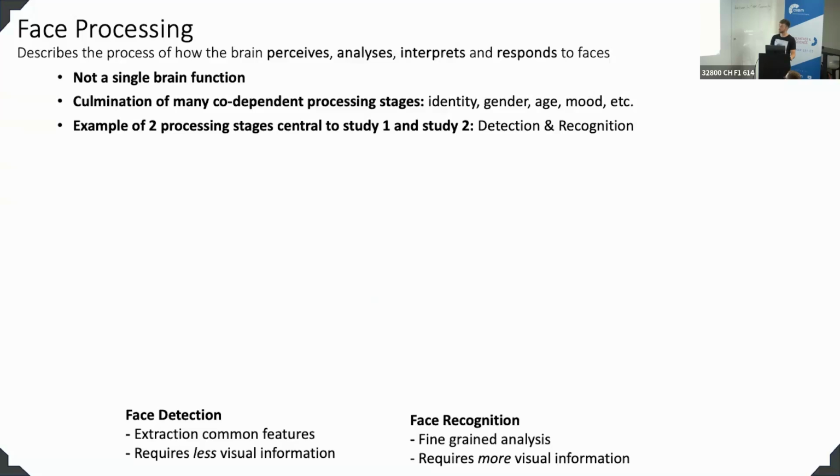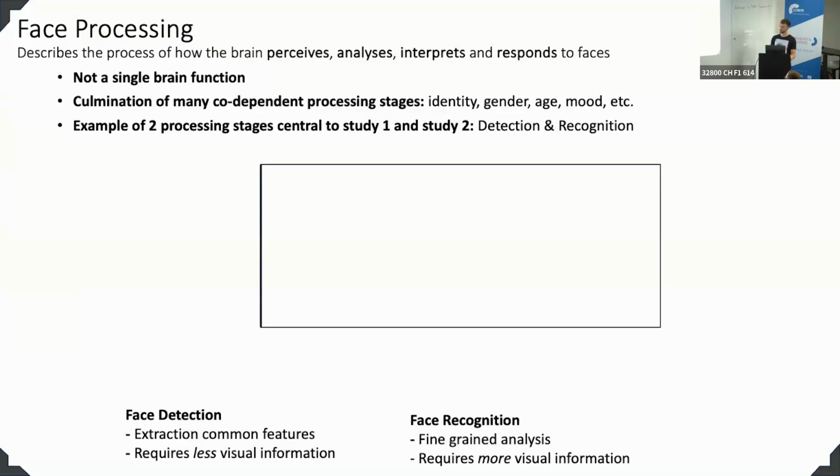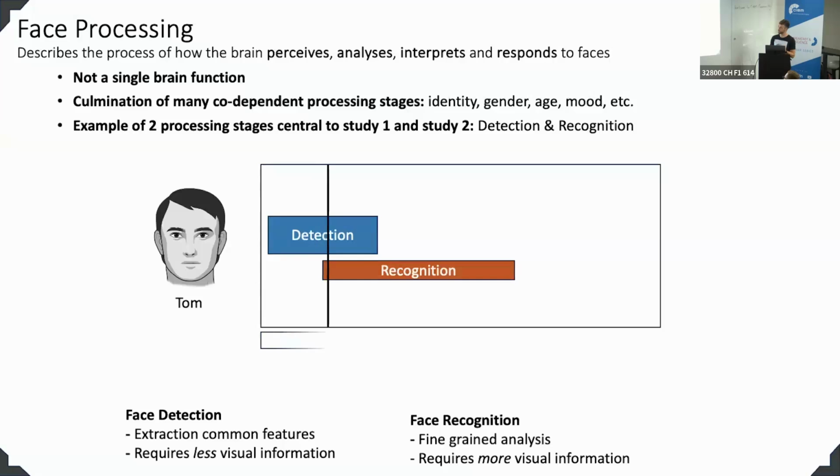So that's just two processing stages. I want to put them in the larger framework of face processing from an information processing perspective. So imagine this is face processing proper from start to finish, takes maybe about 1 second in your brain. And imagine the following scenario where I present to you the face of Tom, and Tom is a good friend of yours, and you had a coffee with Tom last week. So what might happen? A detection stage is the first one to go.